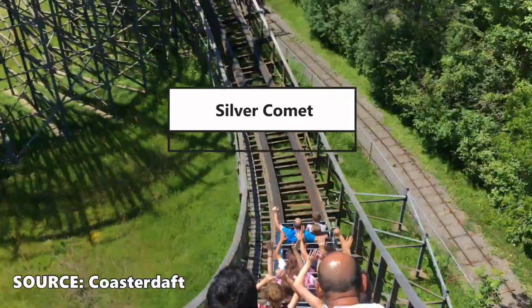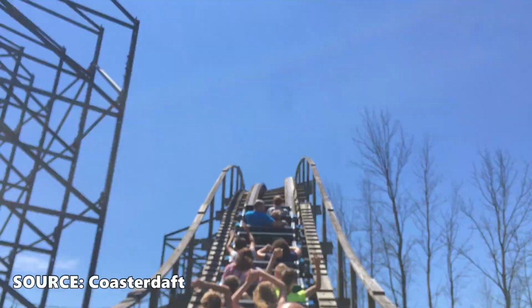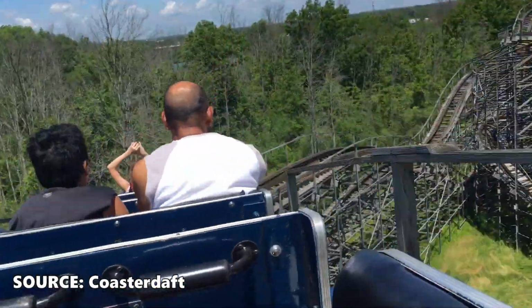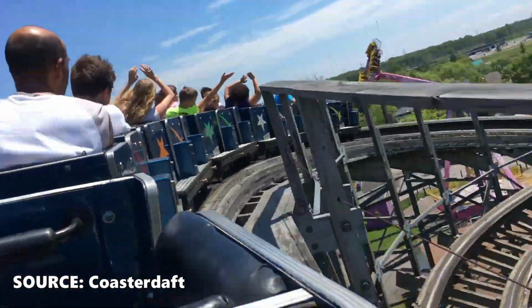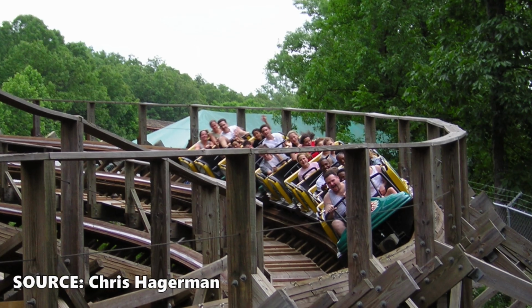Silver Comet, Martin's Fantasy Island, opened in 1999. The only defunct coaster on today's list. Just a few months ago, before the pandemic, Martin's Fantasy Island announced that they would be closing for good. The biggest victim in this tragedy is Silver Comet, the park's wooden coaster by Custom Coasters International, or CCI for short. This short-lived manufacturer built some notable coasters like Boulder Dash, GhostRider, Shivering Timbers, and Boss.